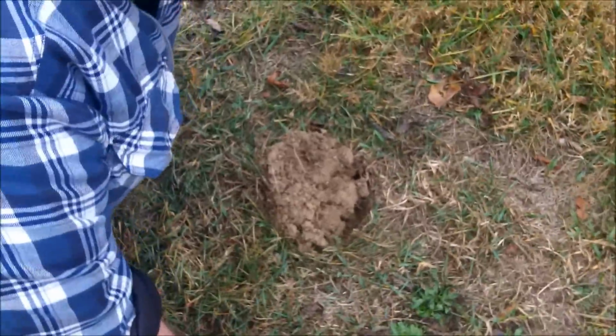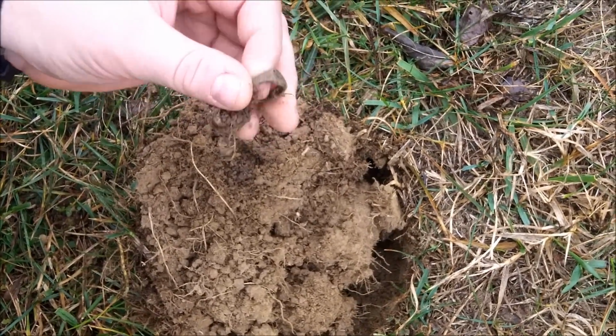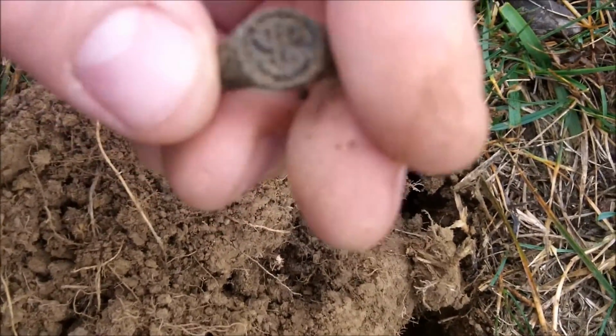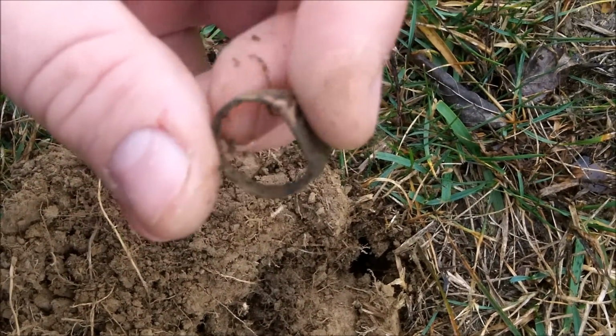Well, Chris found something. First hole here. I'll be darned. A little tiny ring, huh? Yeah. Big money symbol. Ooh. Yeah, it's kind of neat. There you go. Well, hopefully that's a sign of things to come. Yeah. Big money.